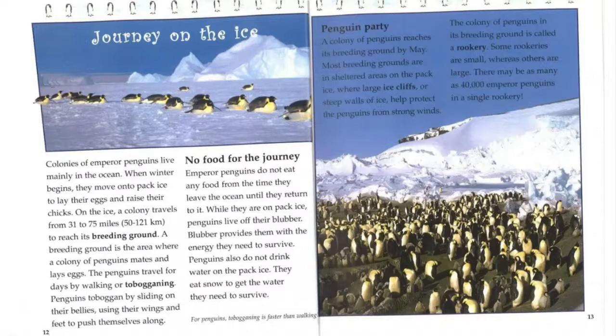No food for the journey. Emperor penguins do not eat any food from the time they leave the ocean until they return to it. While they are on pack ice, penguins live off their blubber. Blubber provides them with the energy they need to survive. Penguins also do not drink water on the pack ice. They eat snow to get the water they need to survive.